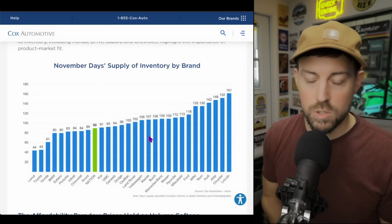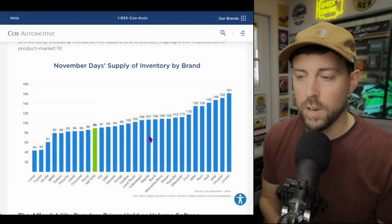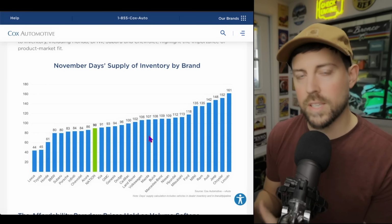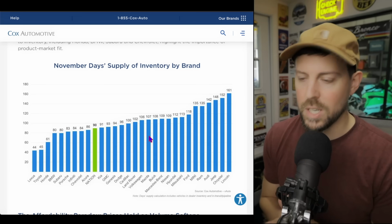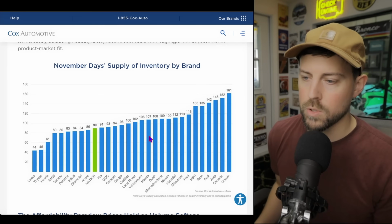They don't have to have a huge inventory. They have a quick turnaround and selling. They get the car, they sell the car, without having to incentivize it, drop the prices too much, etc., or have to pay for those cars to be on the lot.